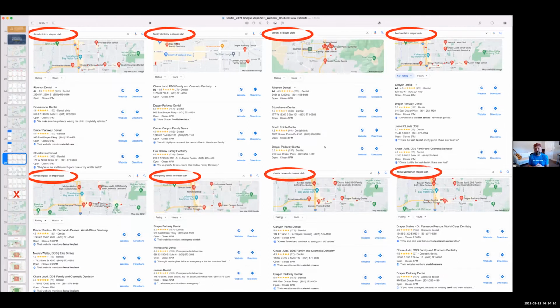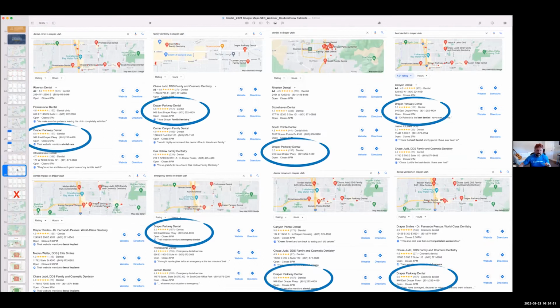So think about the way that a patient would search for your practice. They're going to search dentist near me, or they're going to search dentist in a city or a town, right? They're going to search for something that's near them. Me, where I'm in Draper, I may search dentist near me, but I also might search dentist in Draper, Utah, right? So when I did those searches, that same practice came up 7 times out of the eight searches.